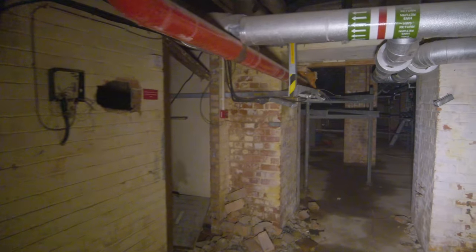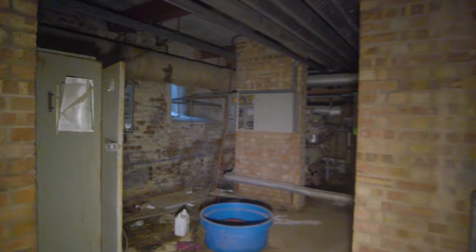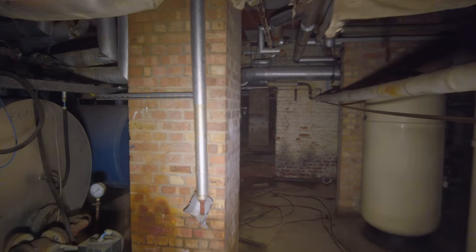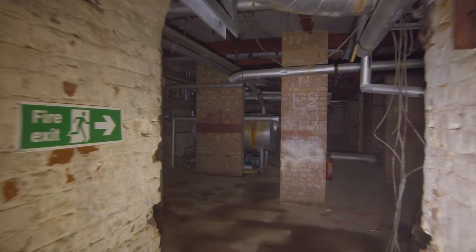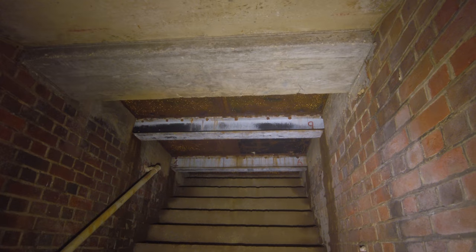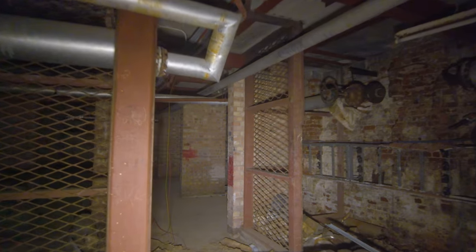Yeah, we've definitely got... Oh, dear. I think this is the basement of the building. Definitely in the basement. And there are steps to go upstairs in this building as well. So you can get up the stairs to get inside the building. You just got to watch your head down, yeah? Make sure you don't bang your head. Ooh, fire door. Strictly Out of Bounds. Oh, we like Strictly Out of Bounds. Oh, it's been blocked by the fun Nazis.